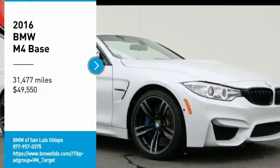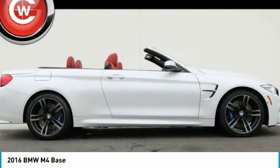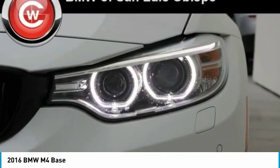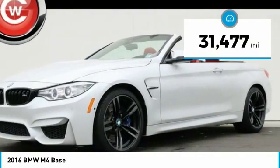Make a great choice today with the 2016 BMW M4. The M4 is a car that sets the standard for performance and intelligent use of technology. Get behind the wheel and get ready for an explosive experience, and it is priced below $50,000. This vehicle has less than 35,000 miles.